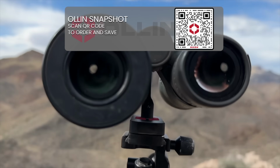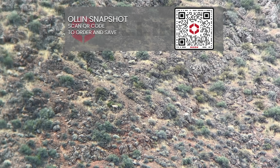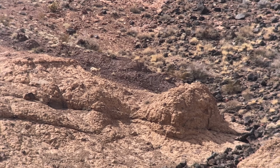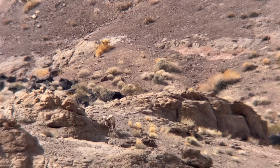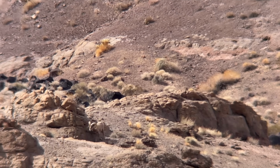Well, I sat there and watched those sheep that are bedded, and they're just chewing their cud. And then right as I was about to get up, 2 more jumped up and started feeding. One thing I've never done is had a chance to really sit and watch desert sheep. I got to see a handful of them with Ben and Matt. But I'm going to walk up to this point right here and just relax, eat some snacks, get some water, and watch these things, see what they do.